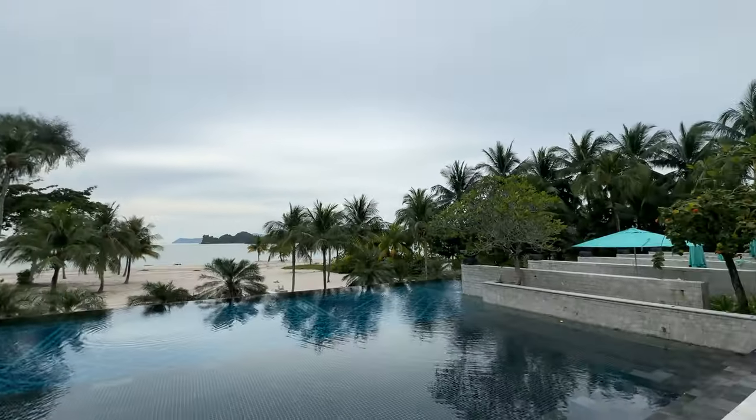And that's the pool. बहुत ही सुंदर लग रहा है. You can see the beach और कुछ mountains भी दिख रहे हैं. The clouds, everything looks so pretty.